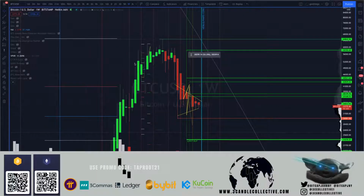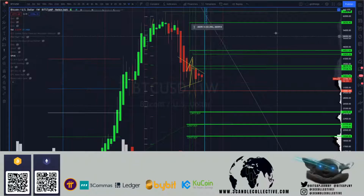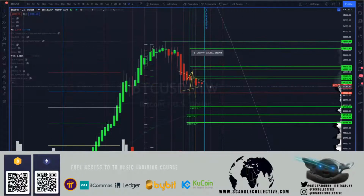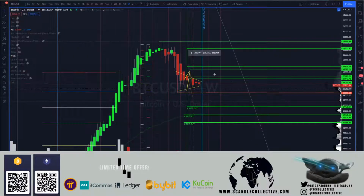All right, so let's go ahead and take a look here at the chart. This is the Bitcoin weekly chart. We did just get a weekly close, another doji candle. It looks like it has a bit of a bearish bias here.